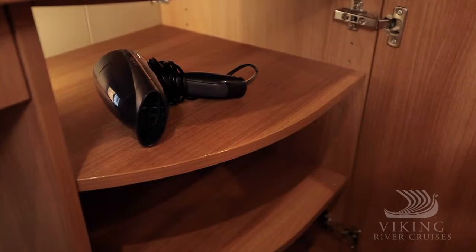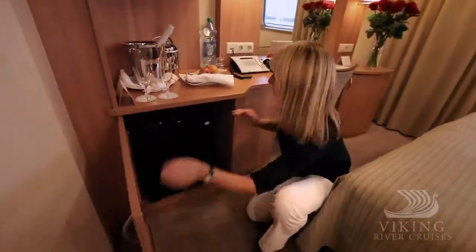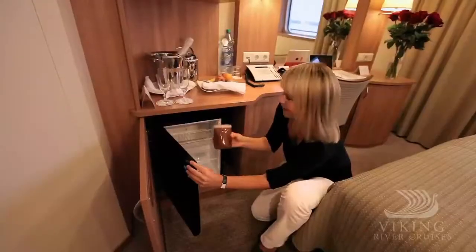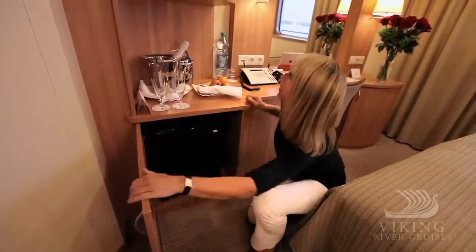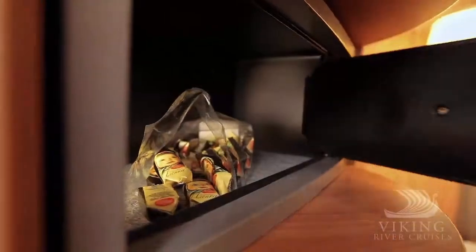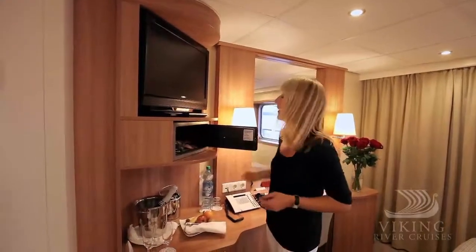Hairdryer for us ladies, important of course. There's a fridge, mini fridge, for whatever you may purchase ashore. I just bought honey in the last stop. There's a safe. I keep no valuables but my Moscow chocolates in here.